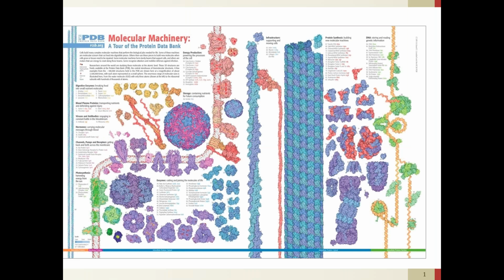In the next slide, I show you examples of the kinds of structures that are in the PDB. And this beautiful slide was done by David Gutzel, who works part-time for the PDB and at the Scripps Research Institute. And David organized this to show all the different types of macromolecules in the PDB organized by function. And you can see there is quite a variety.